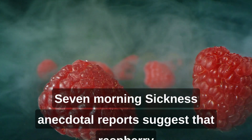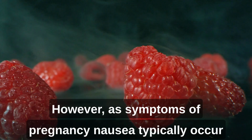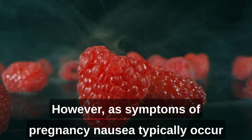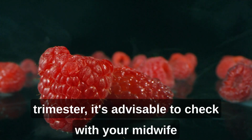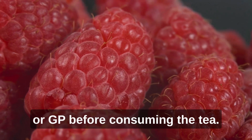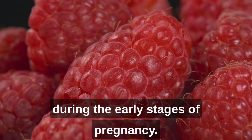7. Morning sickness. Anecdotal reports suggest that raspberry leaf tea may help ease morning sickness. However, as symptoms of pregnancy nausea typically occur in early pregnancy and ease by the second trimester, it's advisable to check with your midwife or GP before consuming the tea. Raspberry leaf tea is not recommended during the early stages of pregnancy.